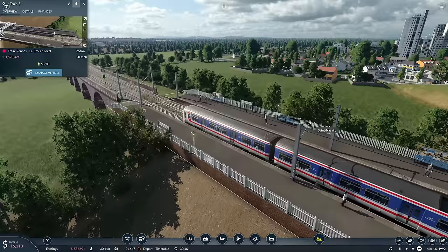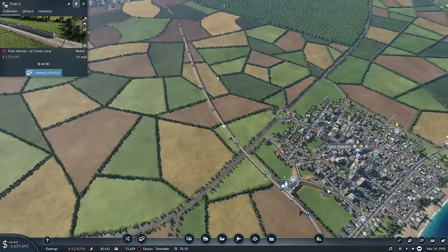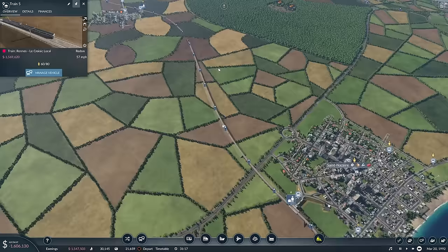Make a bit of cash. Hopefully this is, yeah, like I say, what's the next stop? Redon. Lovely. People are going to get off there, of course. Change for the bus.